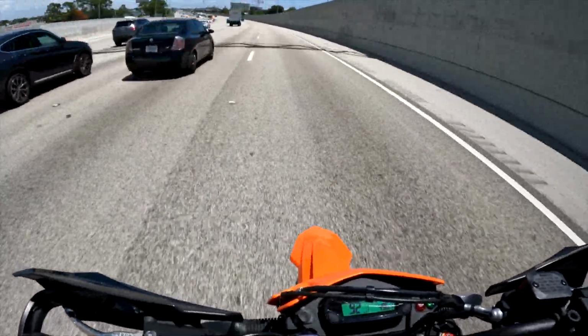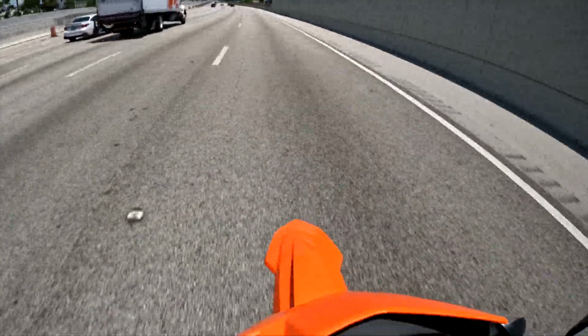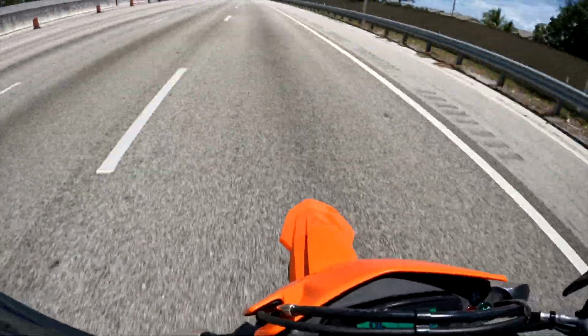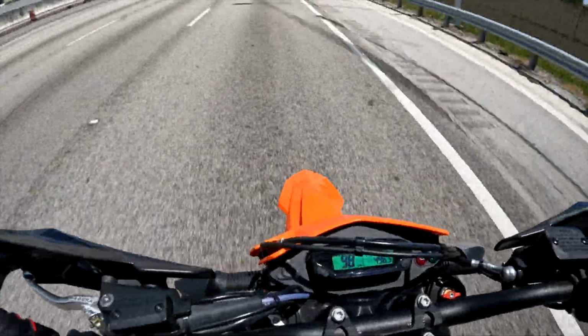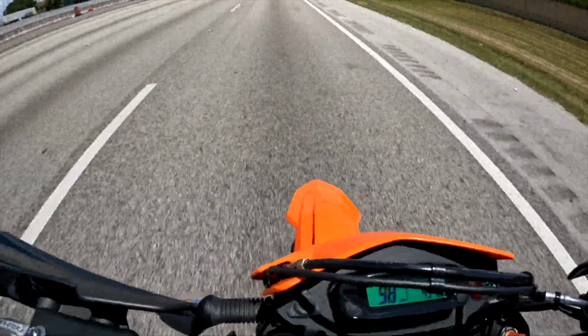Now, sure, I really loved the Ducati Hypermotard. It has a bigger engine, it has more power, but this bike feels great, and it's more than adequate in its class. It really is a fantastic bike.